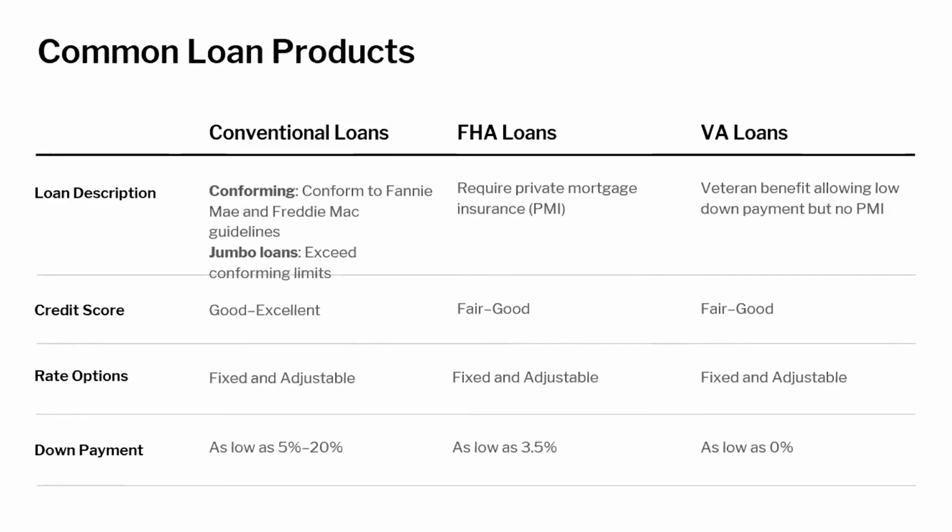Jumbo loans, because they're a larger amount of money, typically have greater than a certain amount. In other words, we're talking about $729,000 or more. So if you were buying a $1.5 million home, and you're putting 20% down, you'd be taking out a jumbo loan. And so the credit score required for that is often good to excellent. The terms there are rather subjective, so those requirements about the numbers of your credit score will differ with each bank because of the loan products that they offer, as well as because of the other parts of your finances that are taken into consideration. Rate options, you can get adjustable rate jumbo loans.